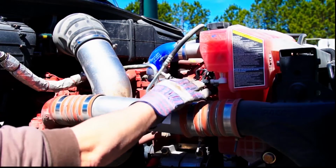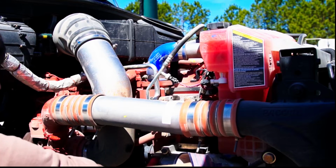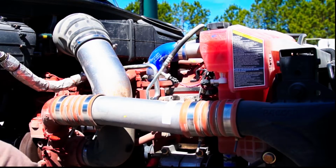He checks the coolant level to make sure it is where it needs to be. He also checks all coolant hoses to make sure that they are leak-free and secure.